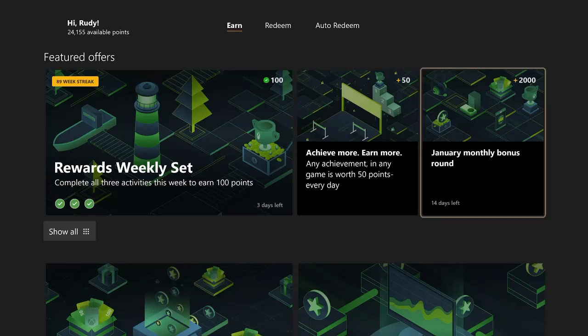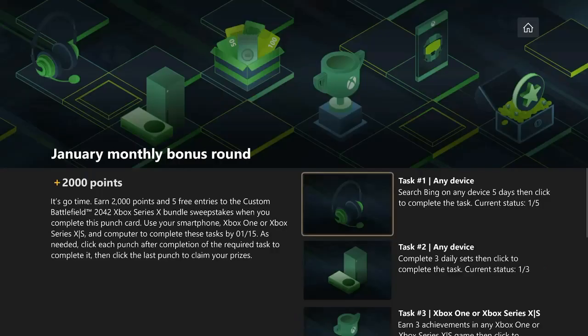Then every month Xbox comes out with these little beauties. I love it. It's 2,000 points. It's called the monthly bonus round. This one's for January, just came out today, being January 1st. It does give you 14 days, 2 weeks to complete it. But if we click here, you're gonna see they give you 5 tasks to complete.